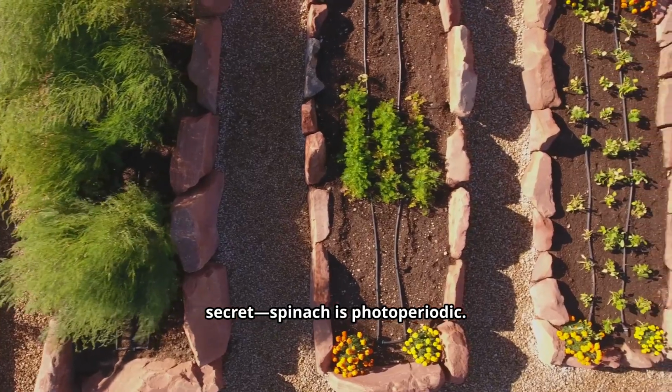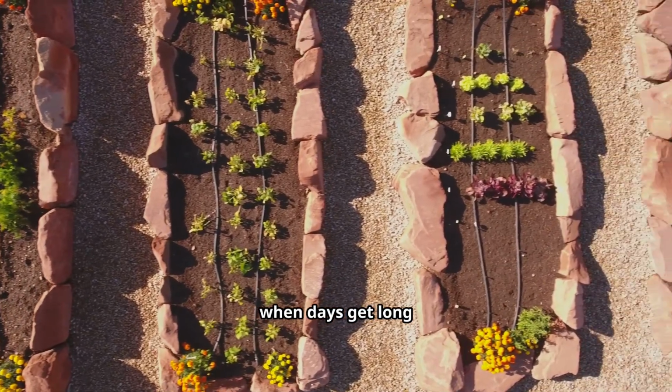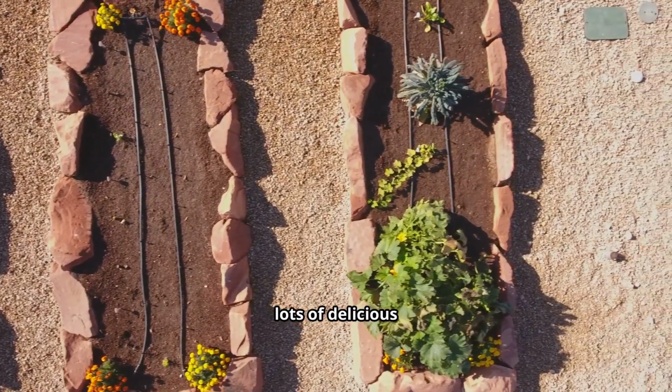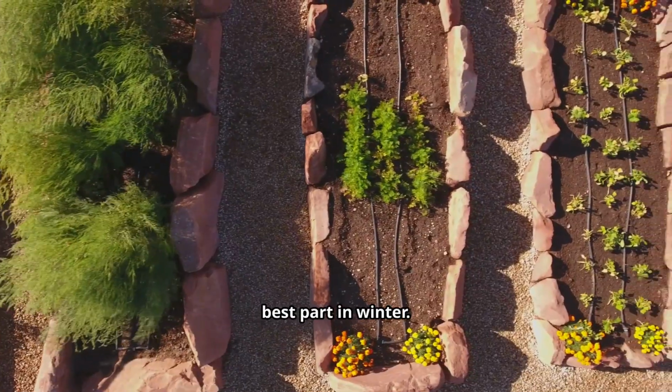Here's a little secret. Spinach is photoperiodic. It tends to bolt when days get long and warm in spring and summer. The short, cool days of autumn signal it to make lots of delicious leaves instead of seeds. Nature's way of giving us the best part in winter.